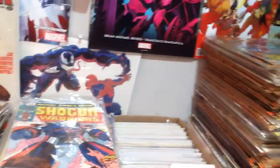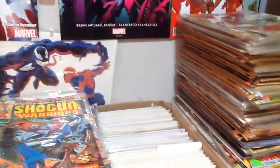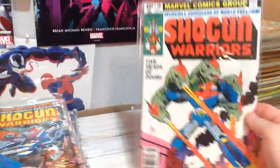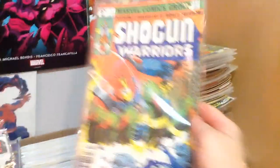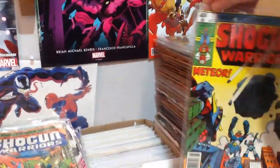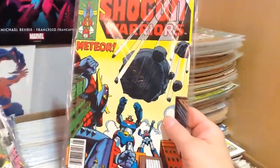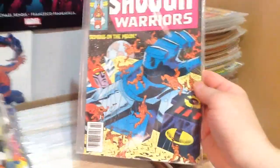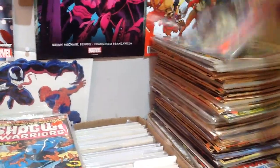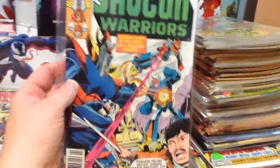Number 7. I think I really got a good deal on these books. Number 9. I'm not sure how many issues are in the Shogun Warriors, but I got a big chunk of them. Number 10. Number 11. And number 12. Number 13. Number 14, and I'm sorry that these are not in order. Number 15, I got a feeling maybe the only one I'm missing is number 1.